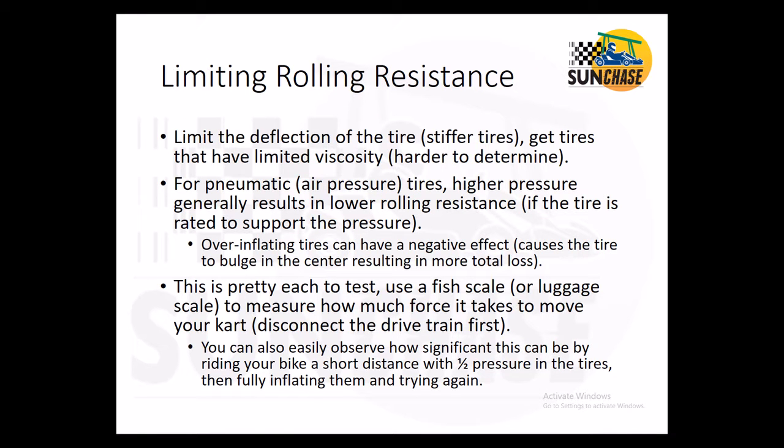One of the easiest ways to do this is just to get stiffer tires, right? Higher pressure tires, tires that have low viscosities, basically tires that aren't tacky or sticky, right? The more rubbery your tires are, the more losses you're going to have associated with viscous forces, right? And the more losses you're going to have because you're going to have a total deformation that's larger. If that deformation of the tire is larger, then there's more energy being put into each point, and so the proportion that you lose goes up, right?